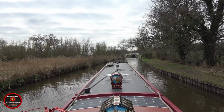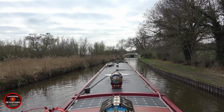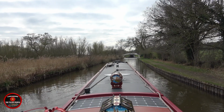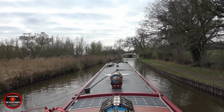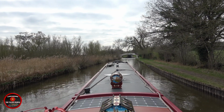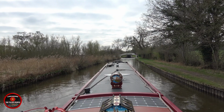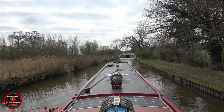We've arrived at Wilmer Moore Lock. Now this can be a bit of a gongoozler place. If the weather's nice, you get quite a lot sat outside, or as you can see ahead there's a bridge, and they stand on the bridge and watch the comings and goings. They certainly do.